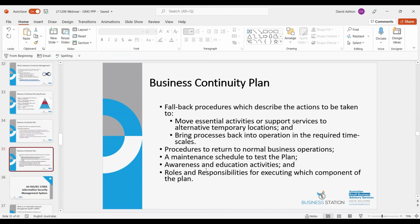Look at fallback procedures. So, in the case of if things do shut down, whereby you can continue to operate. So, as I said, it could be moving essential activities or support to alternative temporary locations, bring processes back into operation in the required timescale. So you may have a staged approach to bringing back certain operations, procedures to return to normal business, maintenance schedule to test the plan, awareness and education.